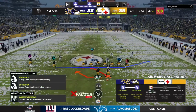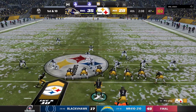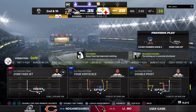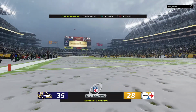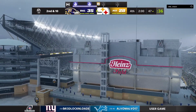The drive continues as they search for a tying touchdown. Here's 1st and 10. They run with Harris. And he is met at the line of scrimmage, and he goes down right there. Officially no gain on the play, and it's second down. Fourth quarter, down to the final 2 minutes, and we've got a one-score game.